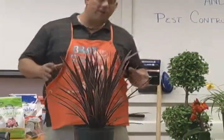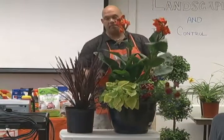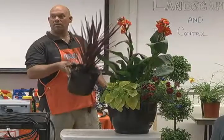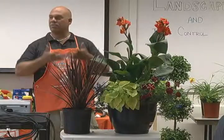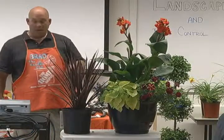They're excellent in a container like this. If you want a little pizzazz in a container, you can tuck this in instead of the canna, and you have a whole different look, okay? I'm just showing it to you because it keeps the ideas growing in your head, and maybe you're sick of the green spike. Here's a good substitute for that.